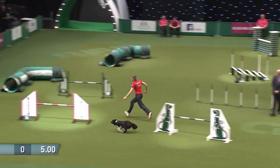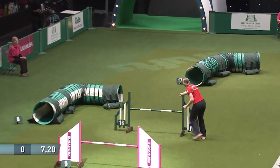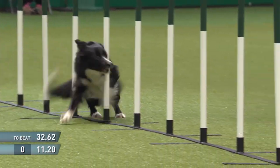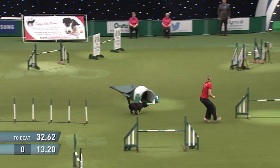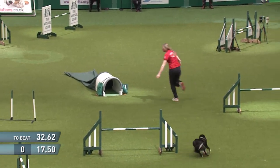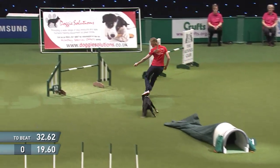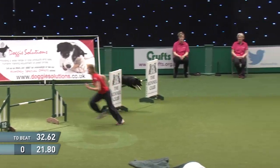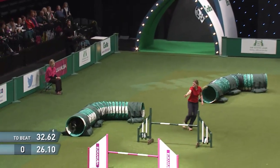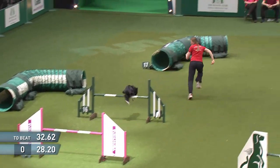As you can see, a nice quiet dog, enjoying itself, nicely handled, turns the dog around again, into that weave entry, beautifully done. Interesting there, I was just about to say, as they come out of those weaves there, the tunnel set at such an angle, they actually look at there, and the dog actually did take a quick glance, but corrected. Oh, that was close as well. We nearly went for 12, but it's a miss.